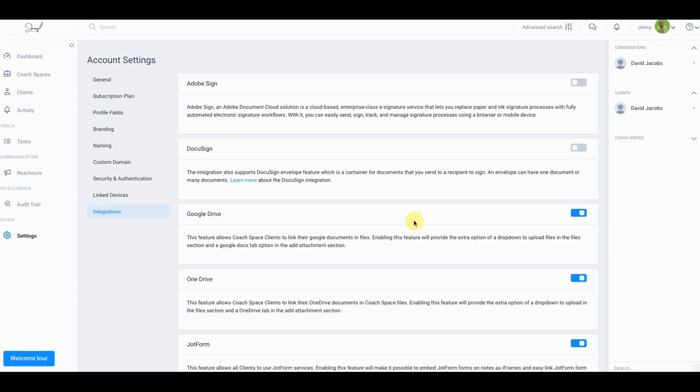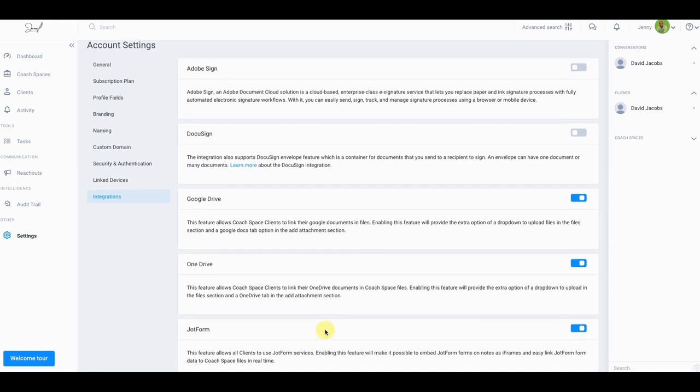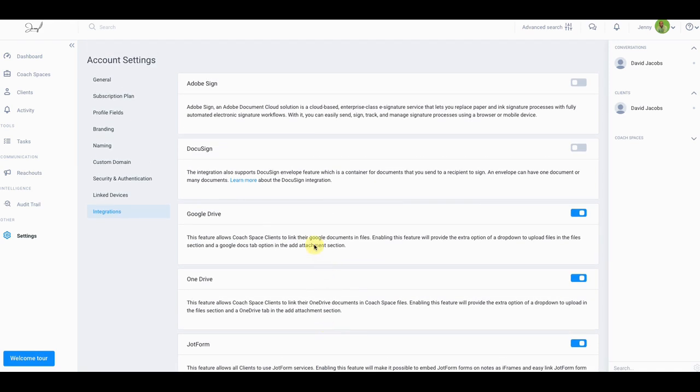Google Drive, again, is something where you can share files as well. And then you have your OneDrive, obviously for Microsoft. And then you have Jotform, so you can embed iframes, things of that nature, from Jotform. So that's really pretty much it. Let's go take a look at the client side, and then we're going to look at the tool, and then we're going to close it out.